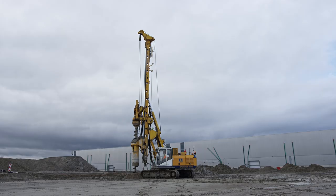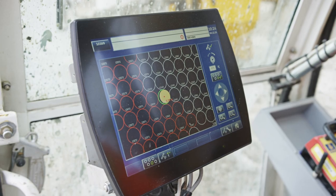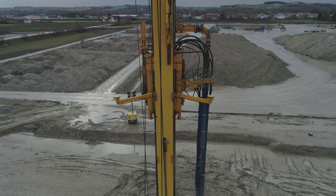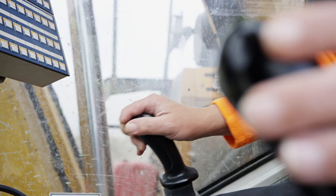site. The target data is read into the drilling rig, and the drilling rig is located using GPS. Information about the drilling depth or flow rate is instantly available.